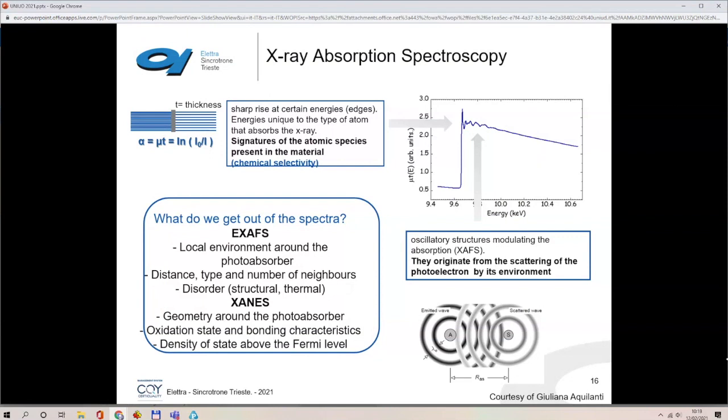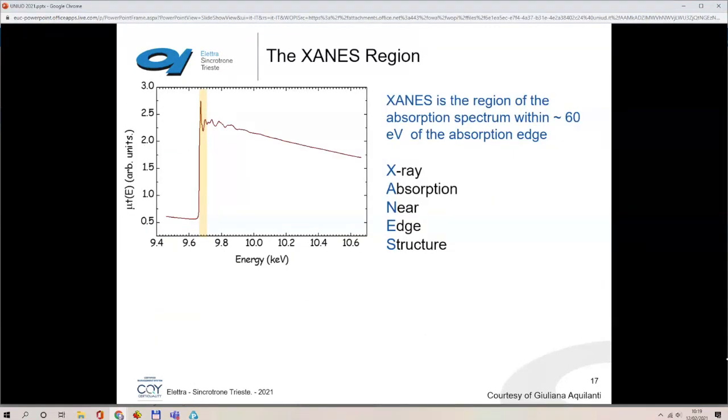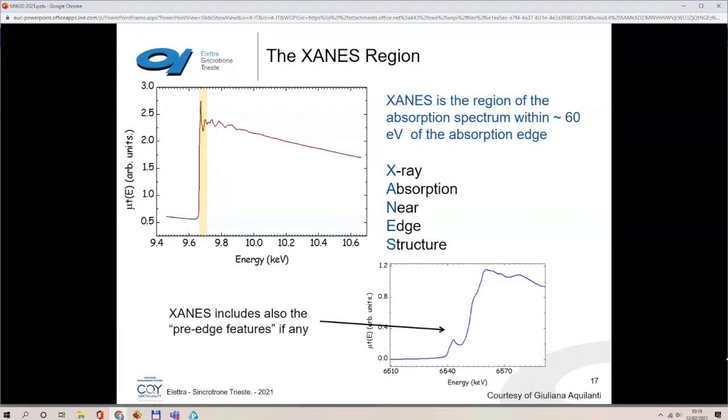There is another technique, if you go to the next slide, called XANES. The XANES region is the region very close to the area in which you have this enhancement in the absorption, around 60 electron volts. And here you can have a lot of information about the chemical state of these atoms. In the picture at the bottom, you see a region in which you can have a lot of features. There is also what is called the pre-edge feature, and these features all together give information on the chemical states.